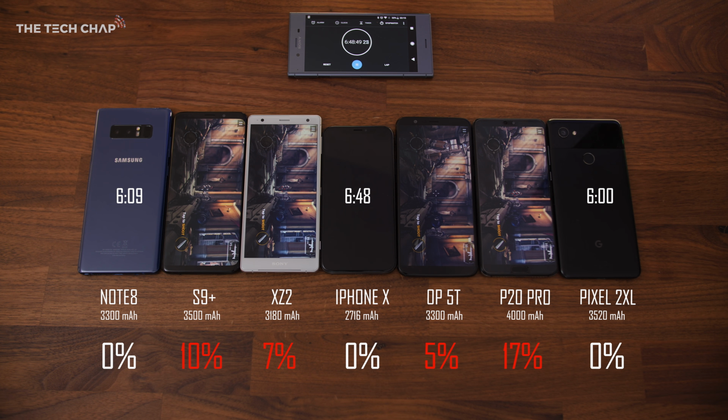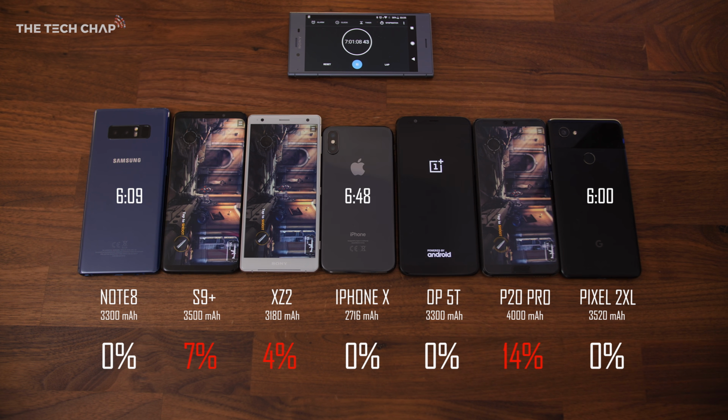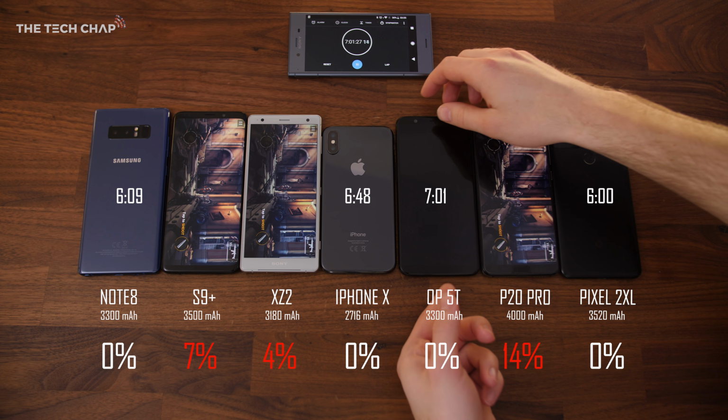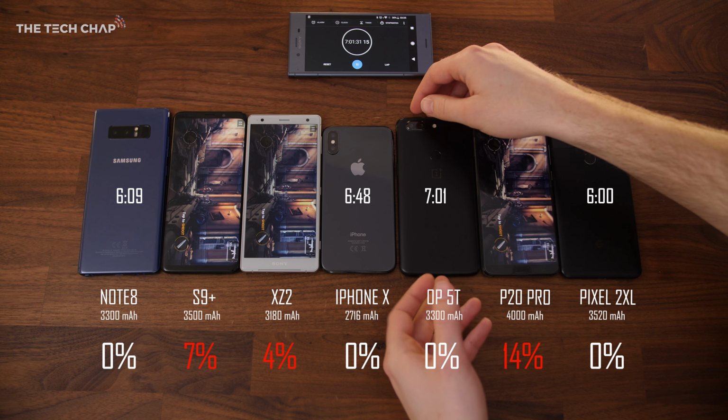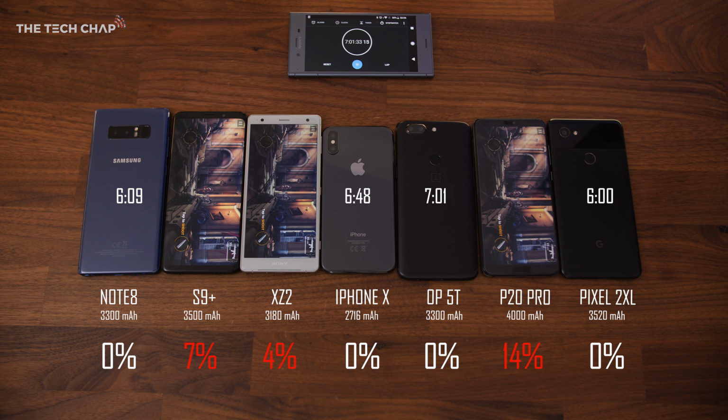18 minutes later, that is it for the iPhone X at 6 hours and 48. Closely followed by the OnePlus 5T at 7 hours and 1 minute, 13 minutes behind the iPhone X. Now we're down to just 3 phones. 2 of them are in the single digits, the P20 Pro still doing well with 14% remaining.